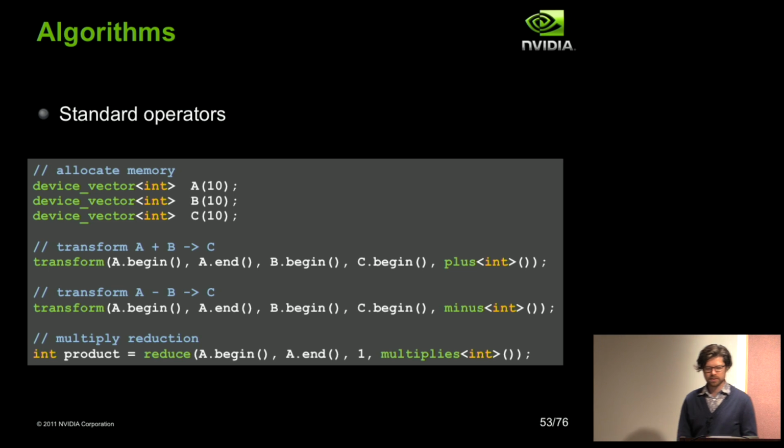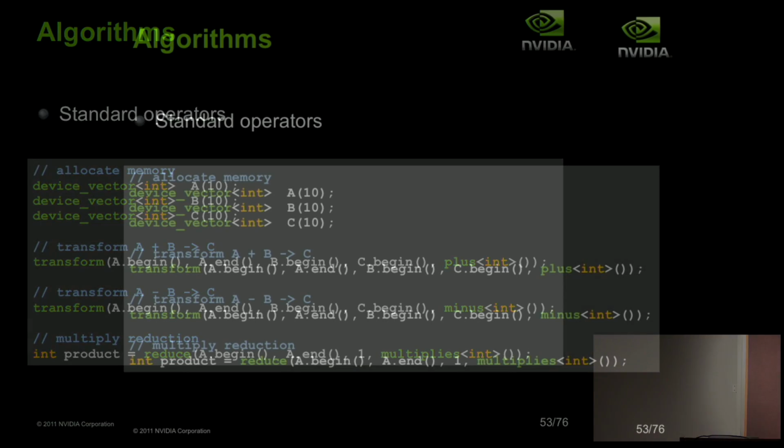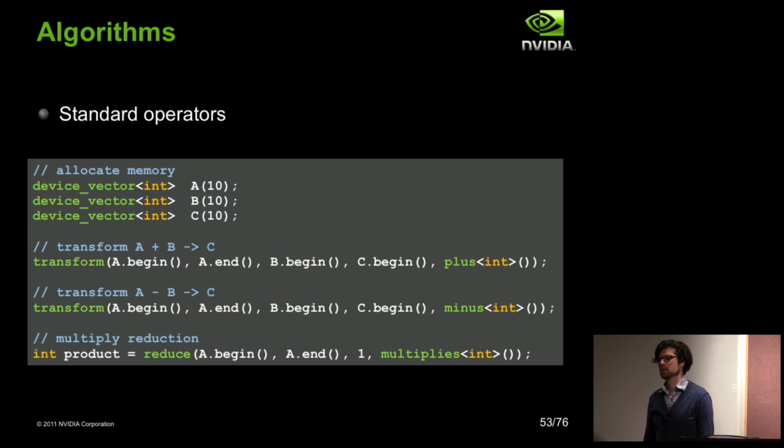So we started out with vector addition in CUDA, right? This line of code right here is vector addition in Thrust. You call Thrust transform. You have a range of begin and end from vector A, and you have the begin from B and the begin from C, and you instantiate it with a functor. Here is plus defined to work on integer operations.